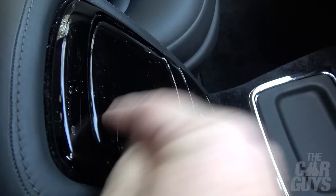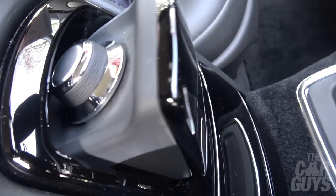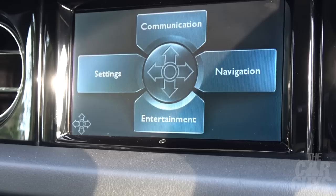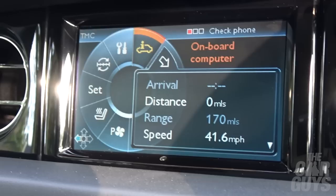And on all Phantoms, it very rarely works. It is very often jammed in this position, and you've got to get some kind of credit card or something to flip it out. So there we go. Oh, almost. There you go. And you can then access things like satellite navigation and radio and all sorts of other settings within the car. But I would highly advise the Phantom owner to set up everything as you want and then never use it again.